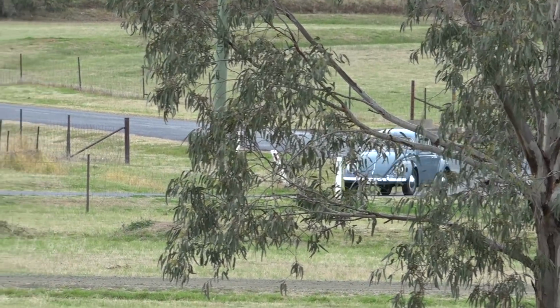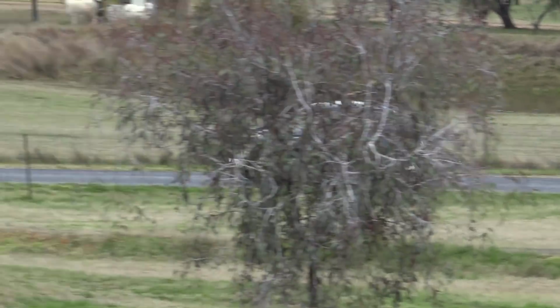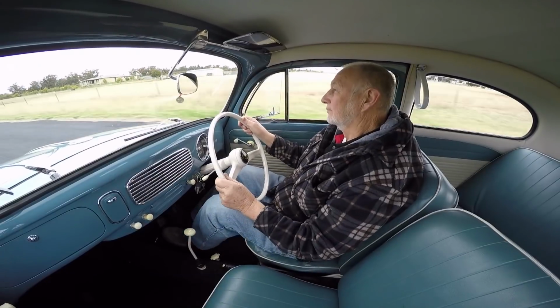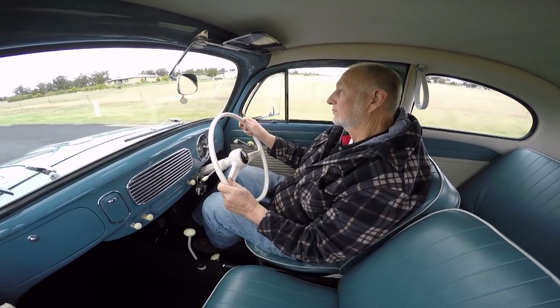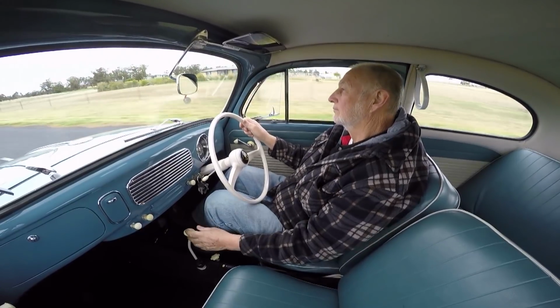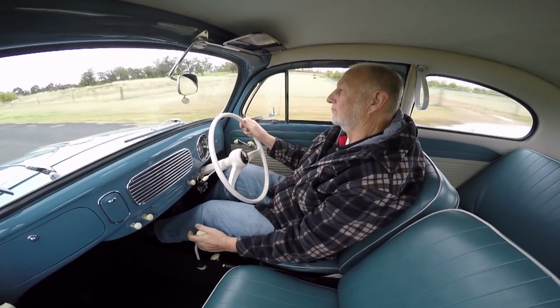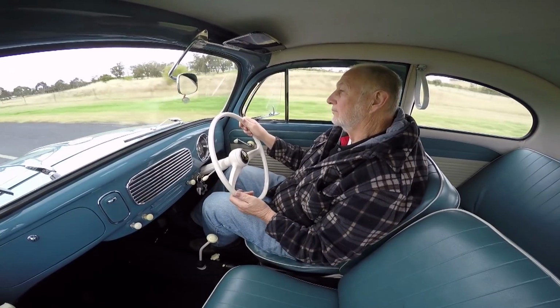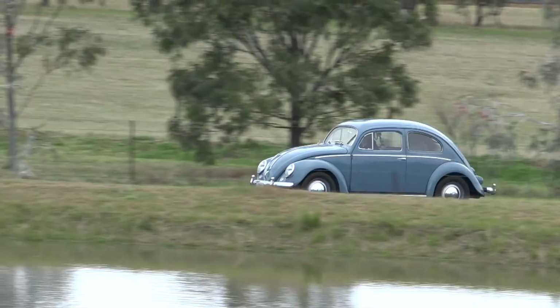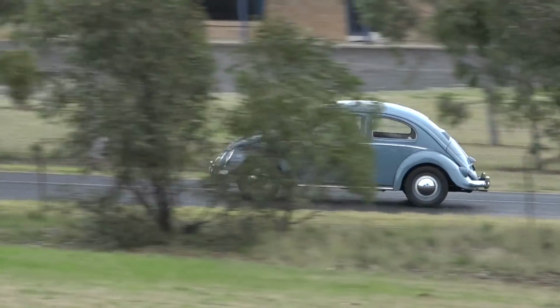To drive it, it drives like a Volkswagen. It's not real powerful. It's got plenty of leg room, and I enjoy driving it. It means a lot to me to drive it because of all the hard work that myself and other people have put into the car. We've got a result. It's a family car that's going to be passed down the line.